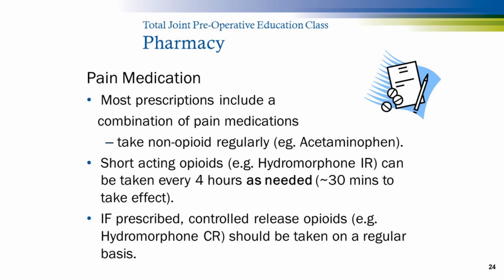It is important to take these non-opioid medications such as Tylenol regularly, even if you do not have pain. These can help control your baseline pain and decrease the amount of stronger pain medications that you may need, such as opioids. Opioid pain medication that you may go home with come in two different formulations: immediate release and controlled release.